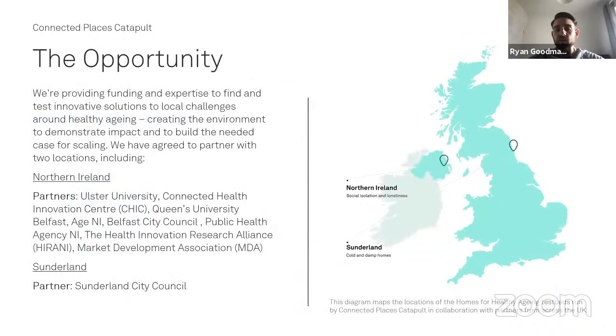So then I guess coming on to what is the actual opportunity. What are we here today to talk to the SMEs about? The Catapult, the Connected Places Catapult more specifically, are looking to provide funding and expertise to find and test innovative solutions to local challenges around healthy aging. The idea is to create the environment to demonstrate the impact of these solutions in order to build the need and case for scaling those solutions beyond the program and obviously to market as well.